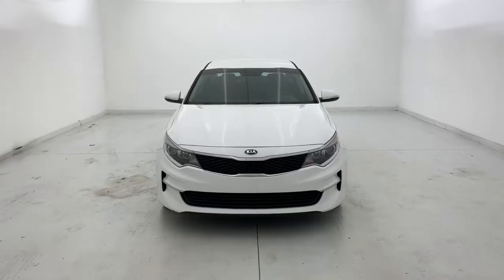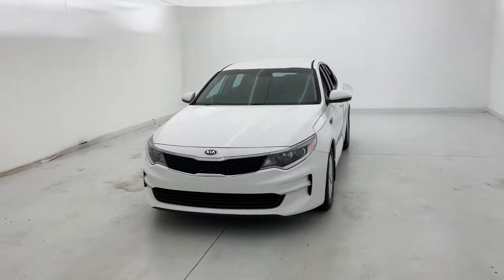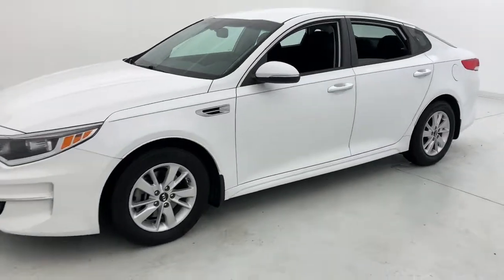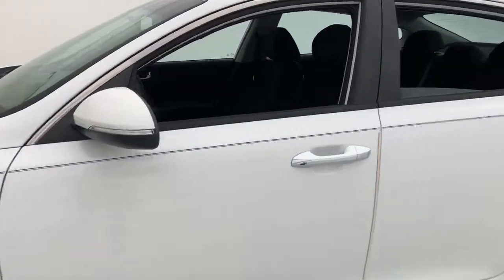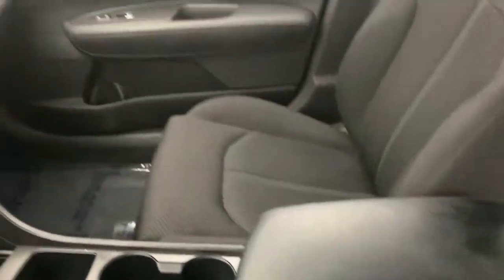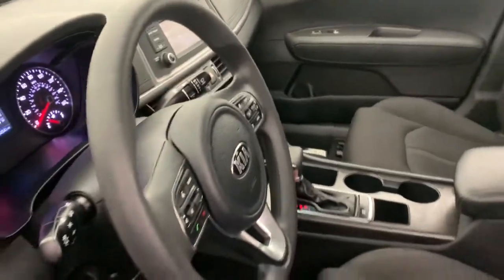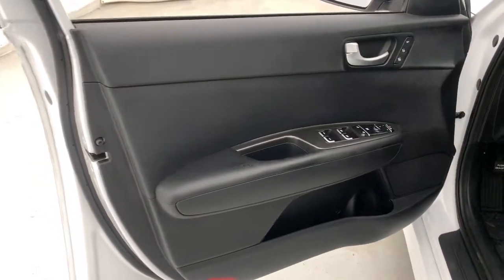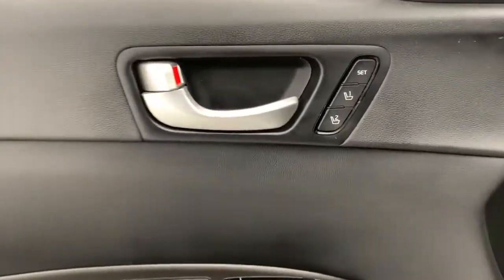Go home happy with the 2017 Kia Optima. This vehicle is an outstanding buy with fewer than 70,000 miles on the odometer. Here's a stylish and capable Kia Optima, the midsize family-friendly sedan that prioritizes safety and passenger comfort. With standard driver assist features, ample cargo room, and striking good looks, you'll feel confident on every journey.